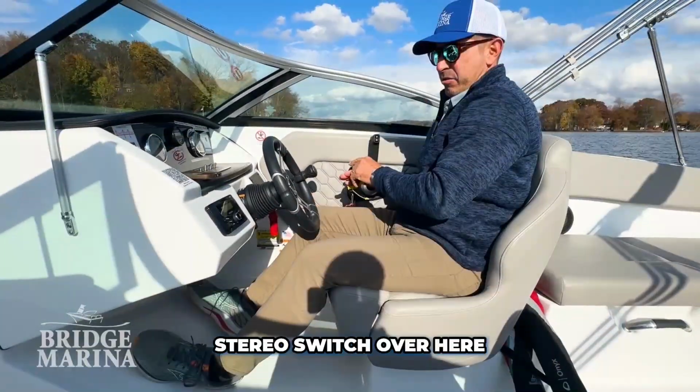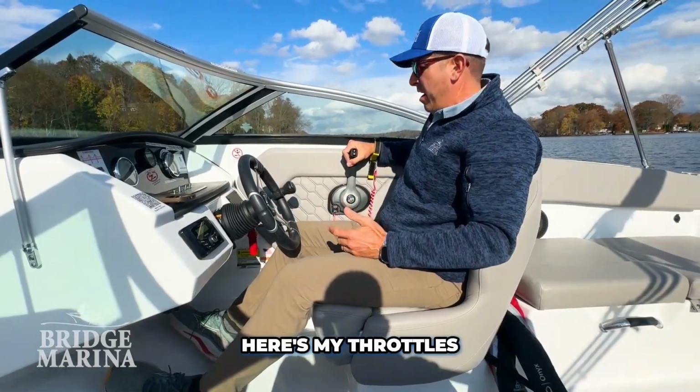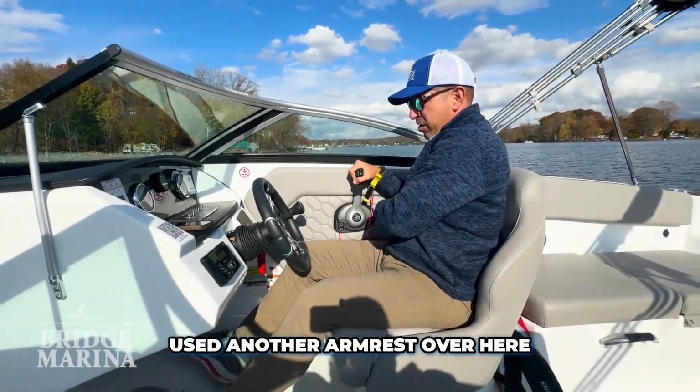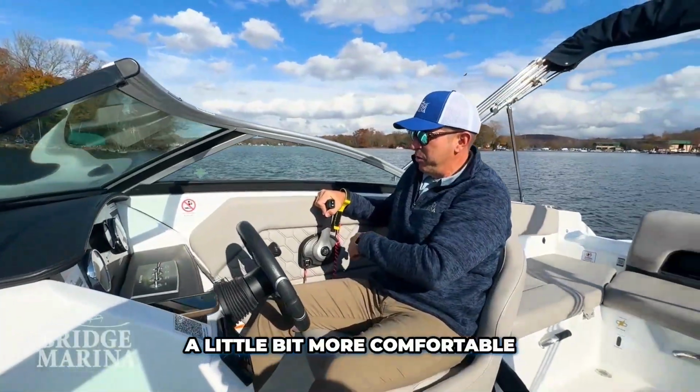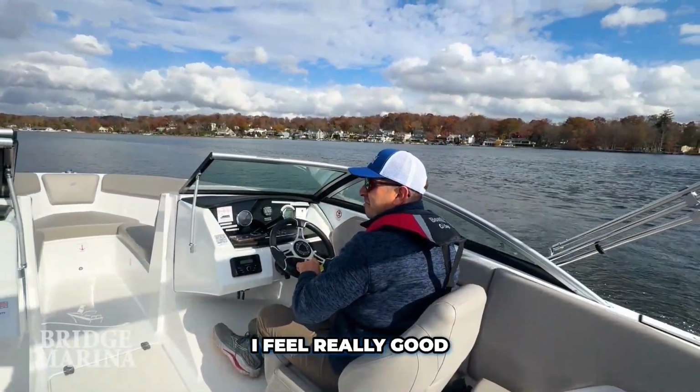Tilt steering, stereo switch over here on the starboard side, and my ignition. And of course, here's my throttles. We'll say could have used another armrest over here just to make it a little bit more comfortable, but we'll see how this feels when we're up and underway.